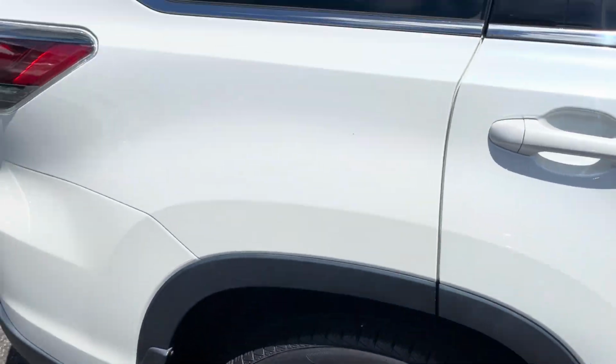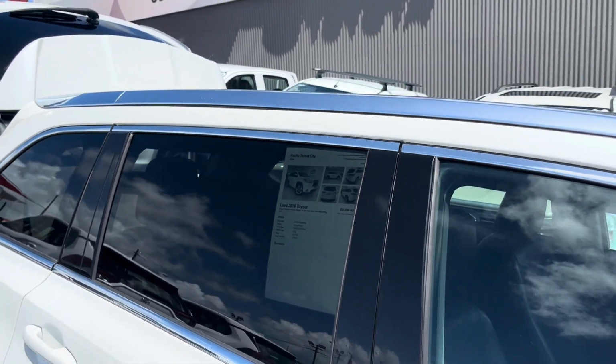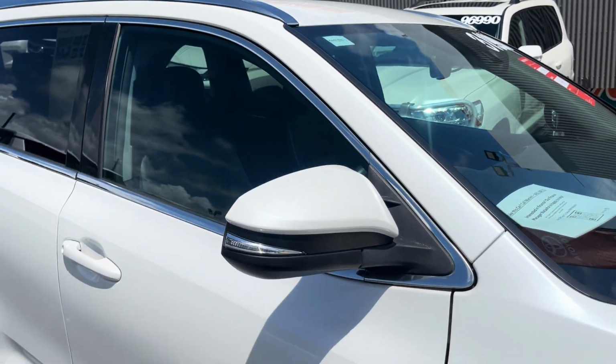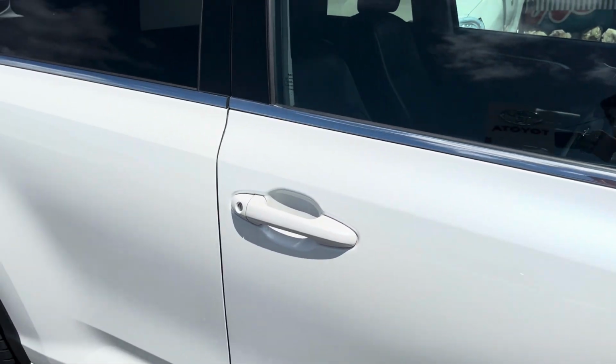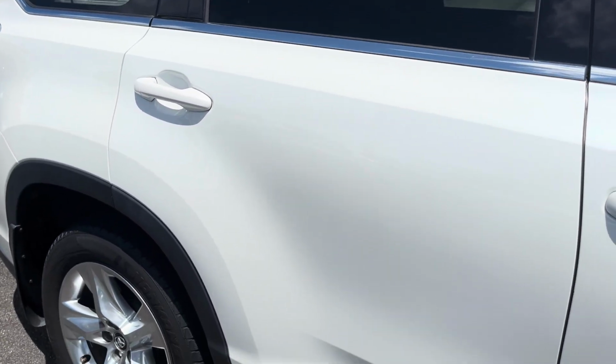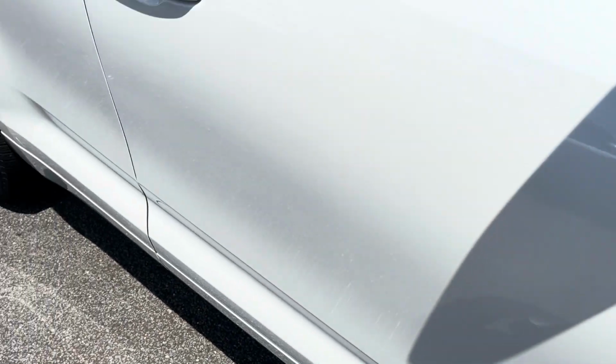Obviously it has already passed a roadworthy with us here in Cairns. When it does get to Melbourne, you'll have to organise a roadworthy and just to register the vehicle, which is nice and easy. We've had a few people do it through us. Makes it really easy when it does get down there. And then obviously you get the benefit of buying the cheapest Kluger in the country at the moment.